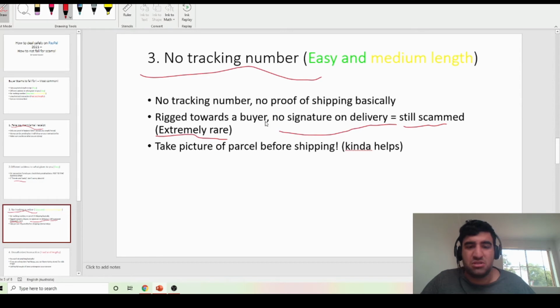So to just sum this up, make sure you have a tracking number. If it's below $100, don't consider signature on delivery. If it's more than $100, you can, for your safety. You should consider doing it, okay? And again, it doesn't necessarily help.